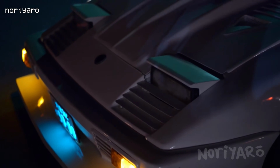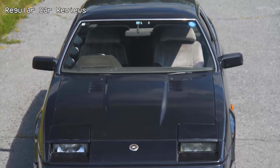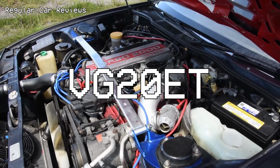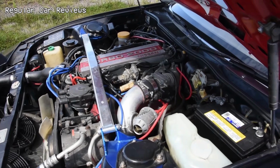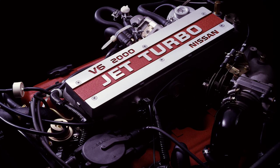But the Z31 wasn't always a 300ZX. There are 2 variants with the lower displacement 2-liter motors sold under the name 200Z. The 200Z, ZS, and ZG chassis housed a rare VG20 ET, turbocharged, intercooled, single-cam V6. Its 170 horsepower and 160 pound-feet of torque is described as gutless due to the engine's shorter stroke length.